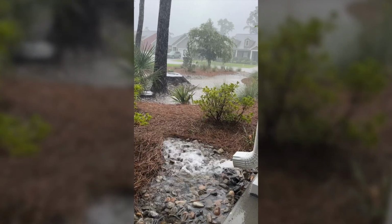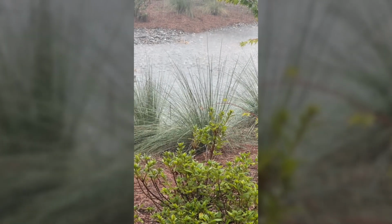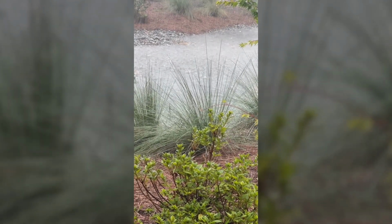Before we leave, just want to offer you one little bonus clip of what our yard looks like in intense rain. We get that occasionally.